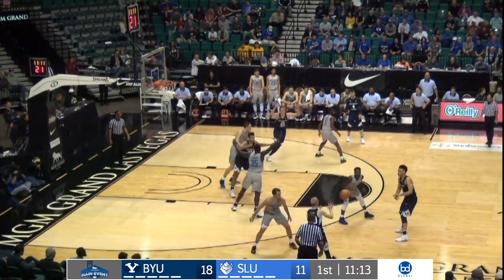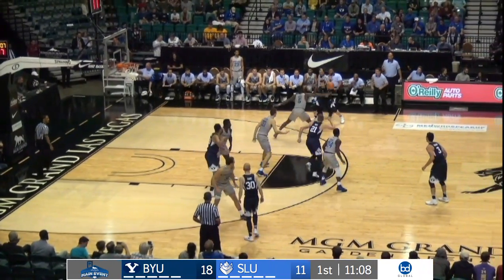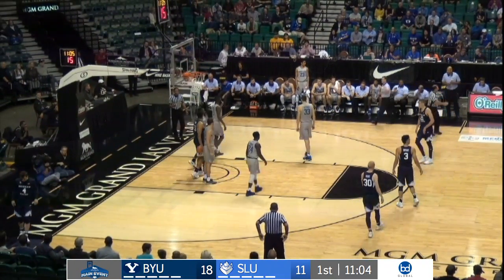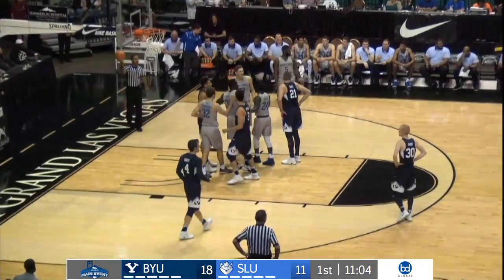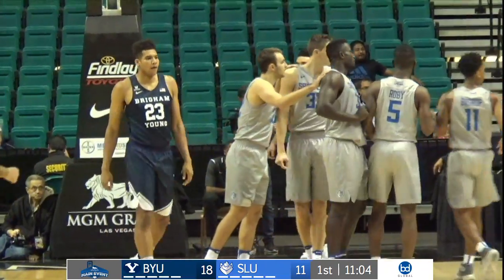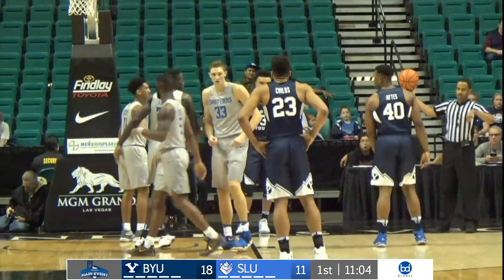Bryant at the point. Haas, high post Davis. They look for Childs down low. They get a clear out for Emery, and a whistle and a foul. A foul against St. Louis. DeVell Roby will be charged with the personal foul, and that's his second. So 2 now on DeVell Roby.